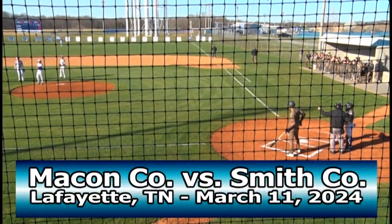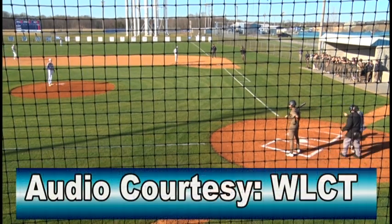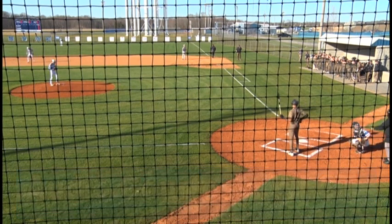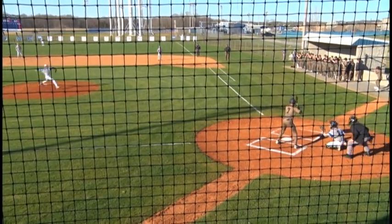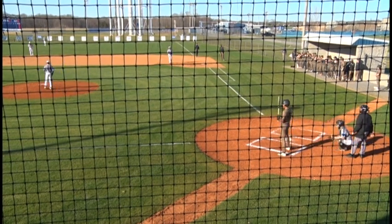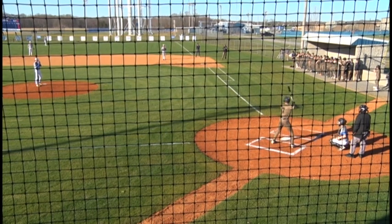Up for the Owls, batting first here in the top of the first, we have number 7, Johnson. He is the center fielder for the Owls. And first pitch is getting ready to be on the way. Hunt winds up, throws it in. First pitch is a strike. That's how you want to start the season right there. You want to start the season with a strike. And we'd like to see him start the season with a strikeout.